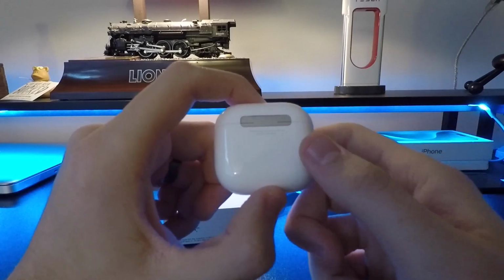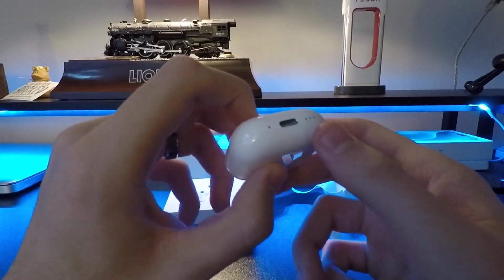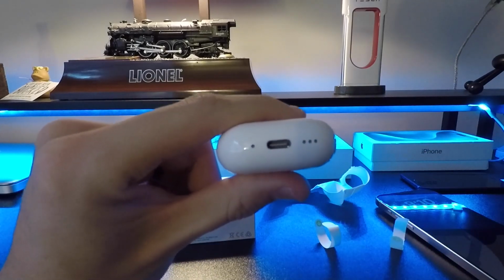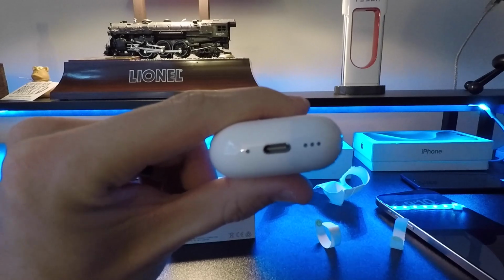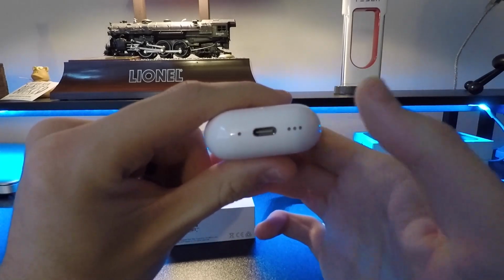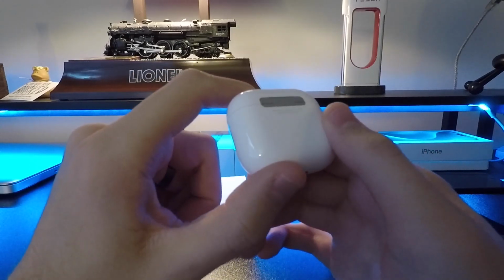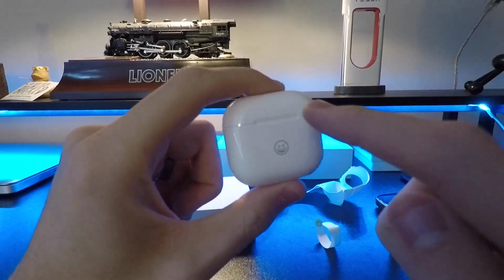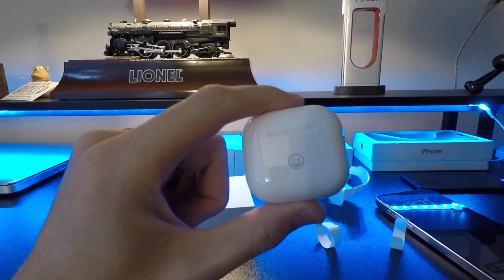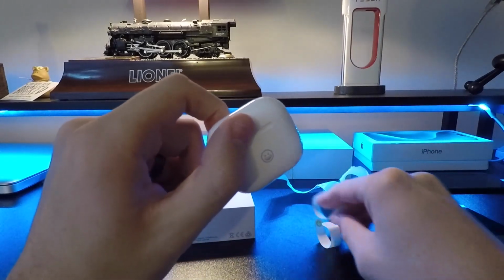You saw that magnetic hinge back there. Typical glossy plastic construction. The nice thing with these now is there is a speaker built into the case. This is going to help you big time if you lose them, because you can ping them with your Find My iPhone app, and you'll be able to find them pretty easily that way. I think these also allow for precision finding now, so if you have a newer iPhone, you can do the precision finding to locate them easier.